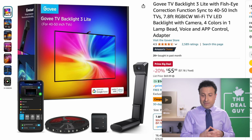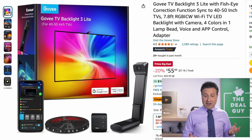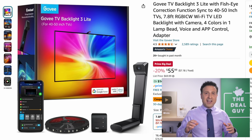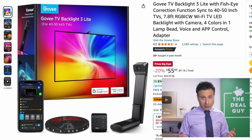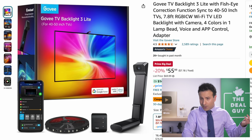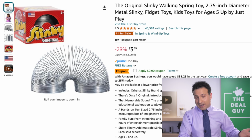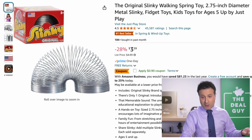The Govee TV backlight is just as good of a purchase now. There's an additional 10% off coupon. This has that fisheye correction monitor, so the lights adjust based on your TV programming, so you don't need to do it constantly with the remote. It's certainly not an essential. It's just one of those items that might be on a holiday gift list or something you've wanted.